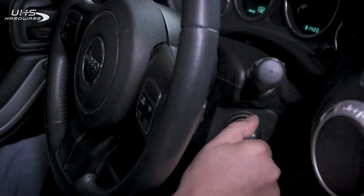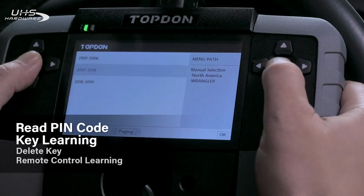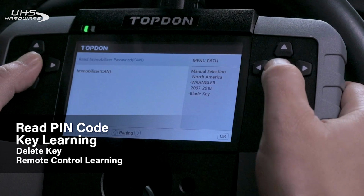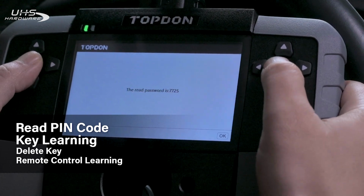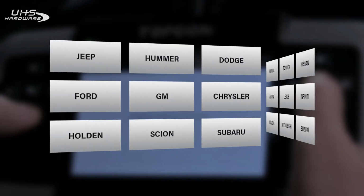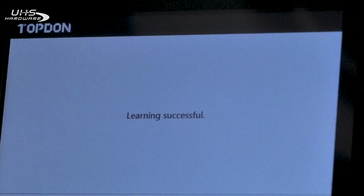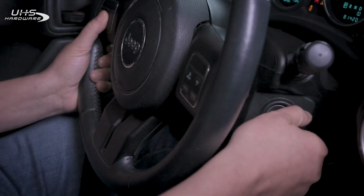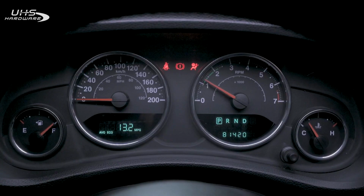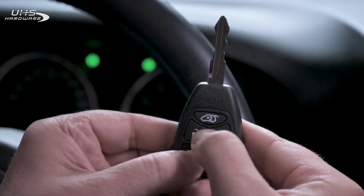The locksmith-level features for Blade and Smart Keys include Read Pin Code, Key Learning, Remote Control Learning, and Delete Key, all done by OBD, covering over 30 major car brands in America and Asia, including GM, Ford, Chrysler, Toyota, Honda, and more. No more soldering, EEPROM, accessory tool connections, or automotive features you rarely need. All features in Ninja1000 have proven to be highly reliable and functional for complete peace of mind.